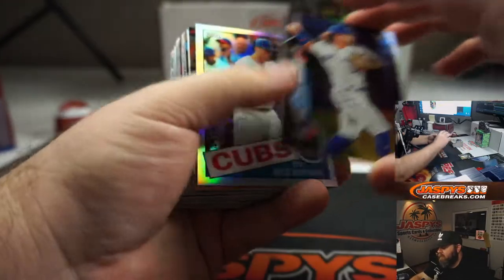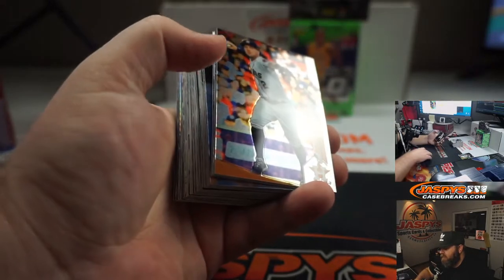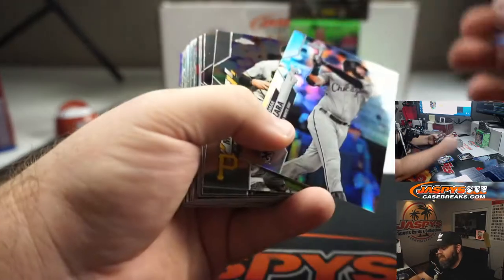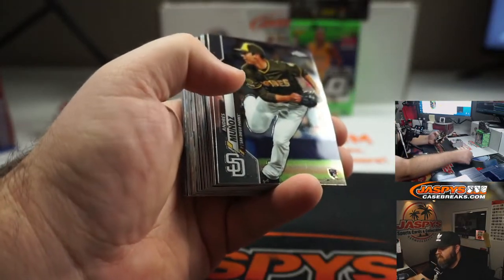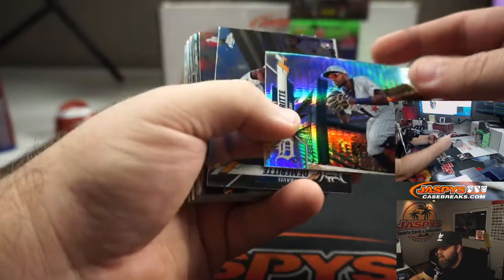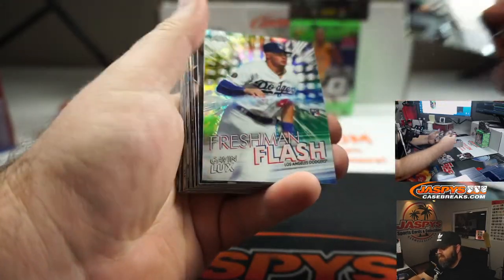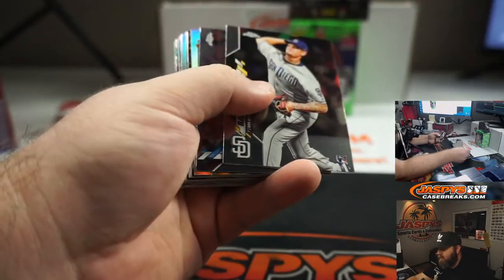Bo Bichette, base rookie. That was Pablo Lopez base. Nico Hoerner, 35th anniversary refractor. Alex Bregman, Robel Garcia, base rookie. Vlad Guerrero Jr., future stars. Nomar Mazara, refractor. Colin Moran. Andres Munoz. Juan Soto. Travis Demeritte, rookie prism. Travis Demeritte, base rookie. Jordan Yamamoto. Anthony Santander. Gavin Lux, freshman flash, refractor. Chris Paddack, Michael Baez, rookie.